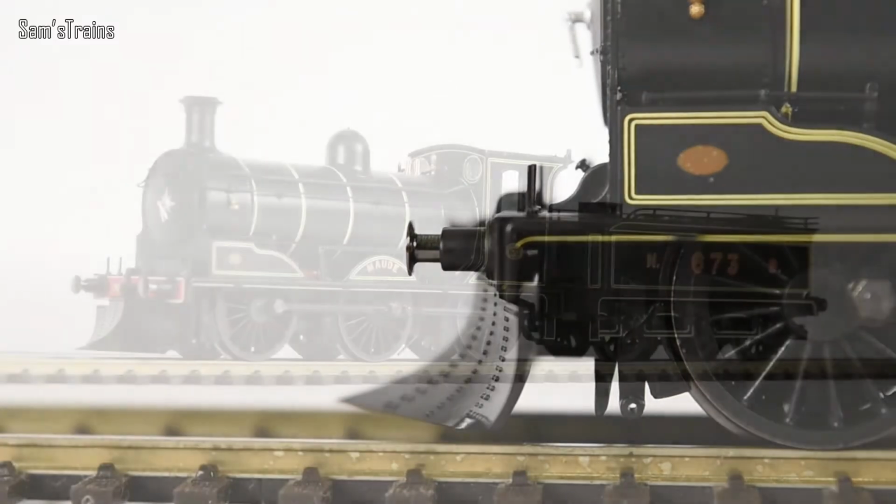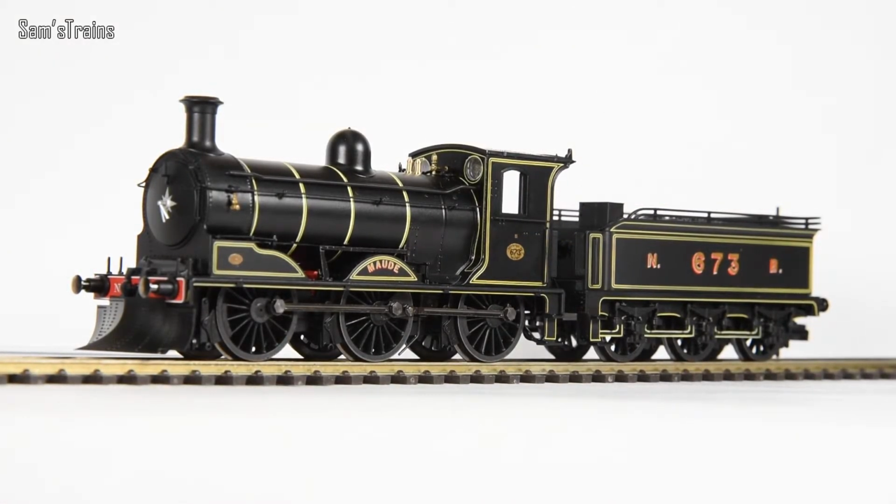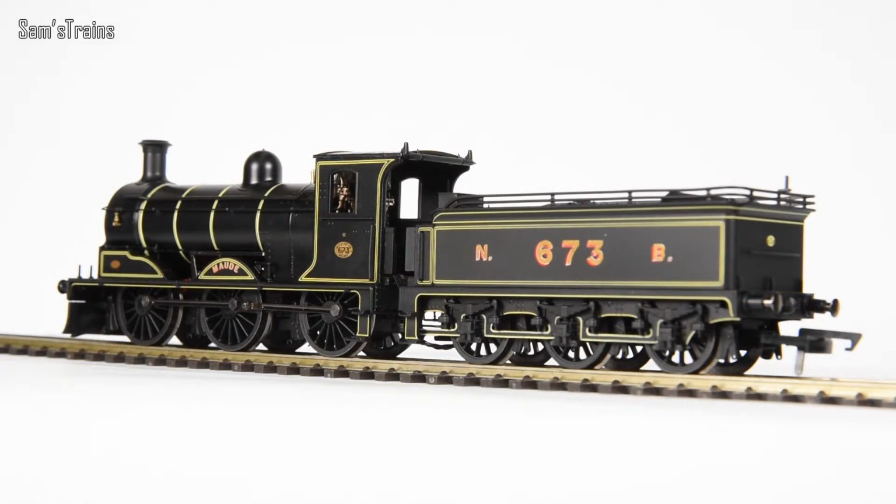You just get the impression with this loco that no expense has been spared, and that's exactly what you want. Once again, I just think the level of detail of this loco justifies the high price. Not that it is a particularly high price for a DCC sound locomotive, but it just quashes any question of value for money, doesn't it, when it's got so many beautiful features.